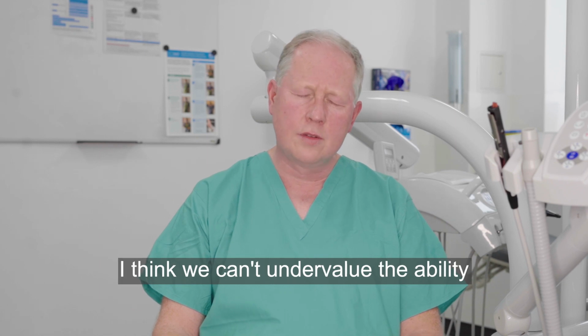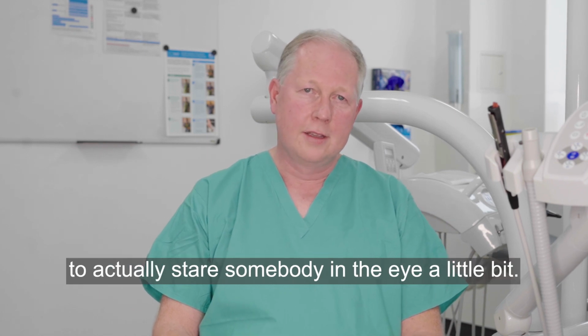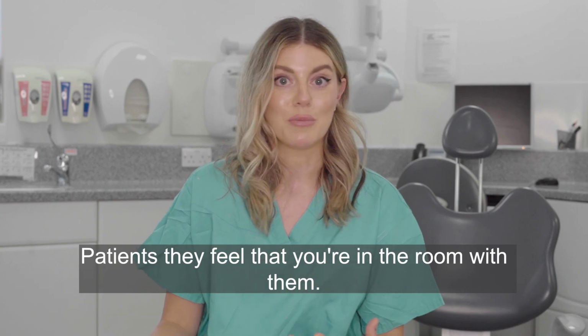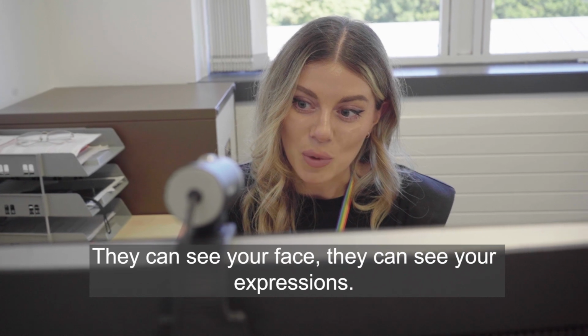And I think we can't undervalue the ability to actually stare somebody in the eye a little bit. Patients, they feel that you're in the room with them. They can see your face, they can see your expressions.